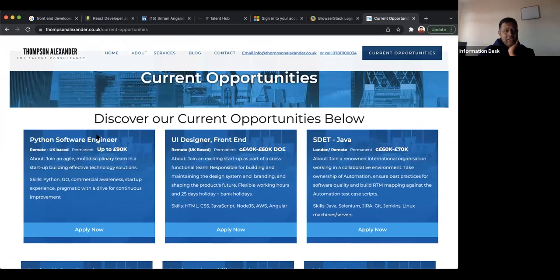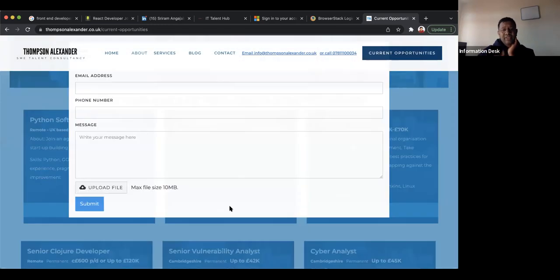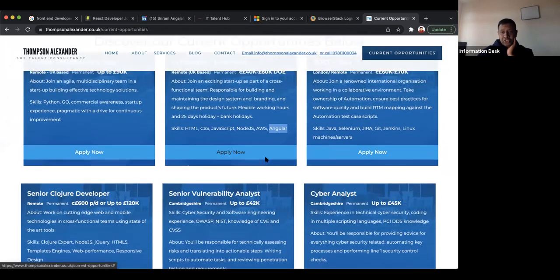Okay, you can see here, they got some Python roles. Yeah, this one, UX, UI designer, front end. So yeah, this is the kind of role that will normally come to us. Okay, so you can see here, this kind of role is what you may be eligible for, and they're looking for Angular, but that's fine. We can still, with your React, we can push.